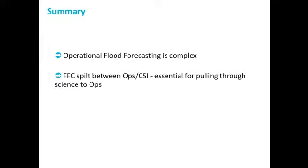So in summary, operational flood forecasting is a complex process. And I think when we collaborate and use innovative techniques, we can get some novel solutions to help us increase our accuracy and better communicate flood risk across the board. And that's going to be increasingly important.